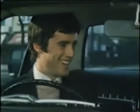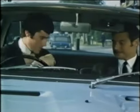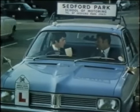This candidate has passed the test because he drove competently and safely. Much of the credit for this is due to his instructor. If a driver has been given good tuition and enough of it, he should have no difficulty in passing the test first time. Now he can throw away his L plates.